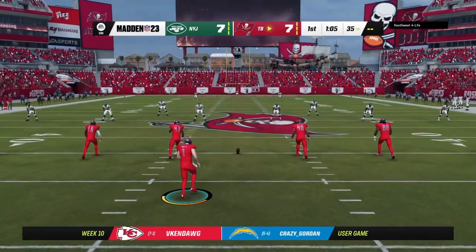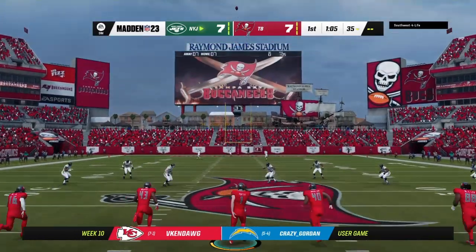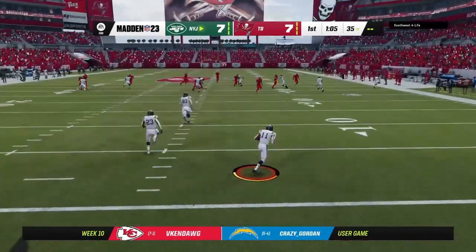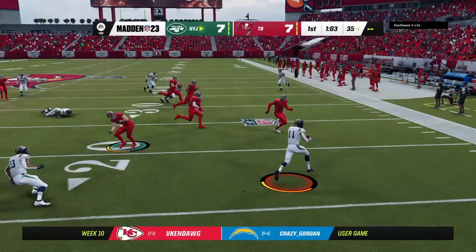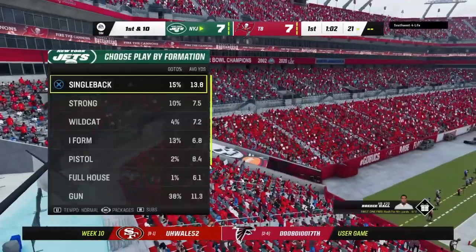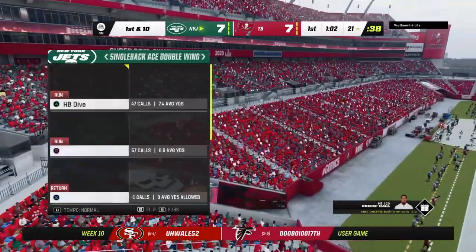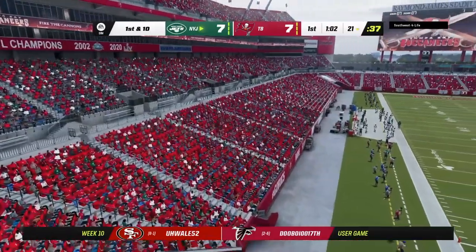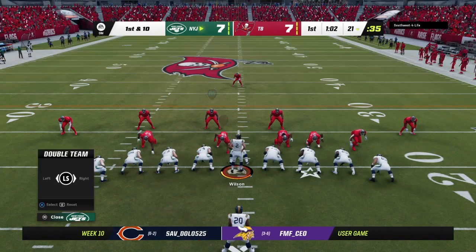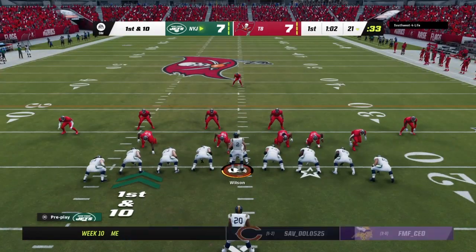Each team has scored. 7-7 here as the kick's away. And we'll see a return here from the end zone. And he's able to get this across the 20, but not by much as he's marked down officially at the 21. Jets offense coming up now to start their next drive.